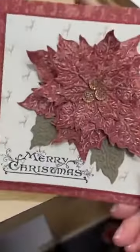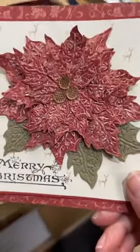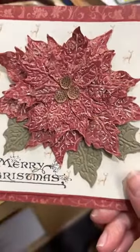I was just checking because I did have the poinsettia card here. I do. I'll leave you with this. This card is old, but that is that poinsettia die that I just showed you.